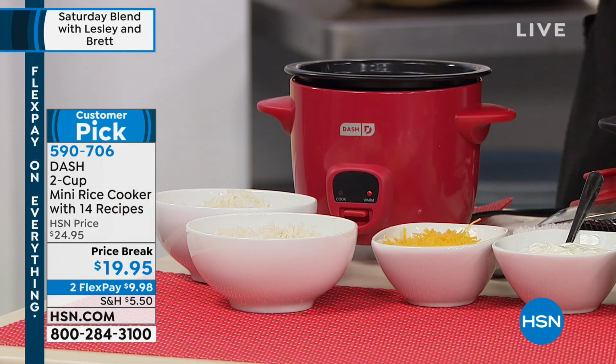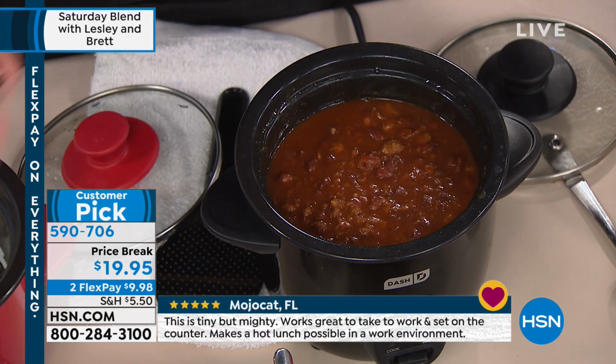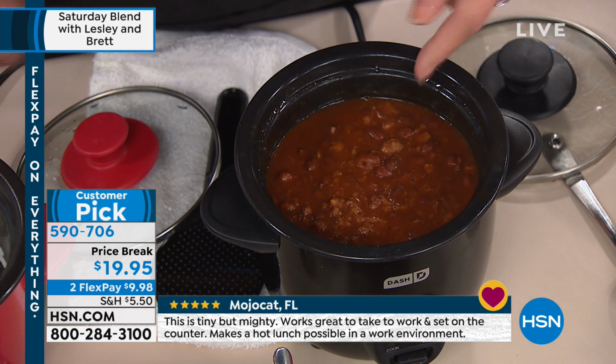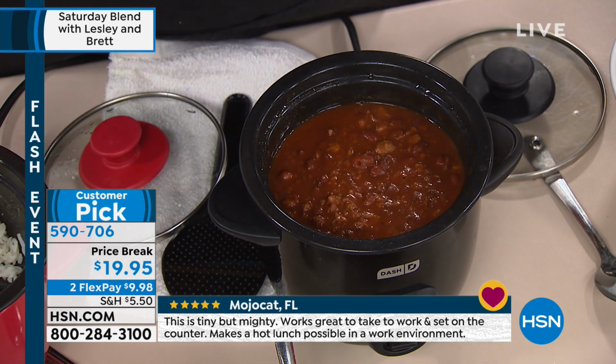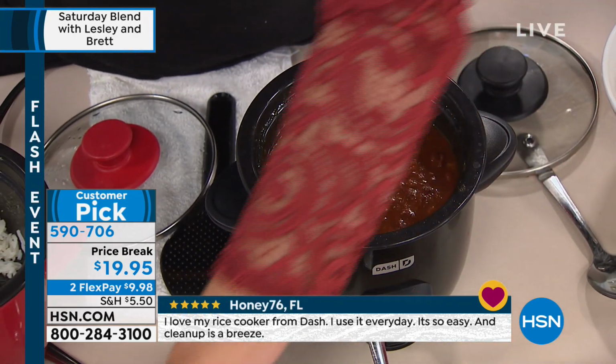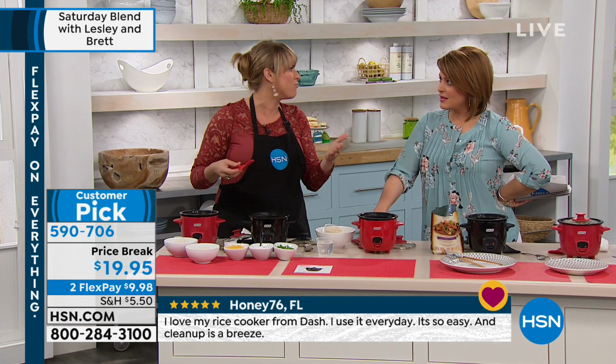And it's by Dash, and their motto is unprocess your food. They have great customer support, even if you have a question about a recipe. You're getting an American-based customer support team. But next door to it, in another rice cooker, we've done chili. So don't think of it just for grains. It's great for grains, but think of it at the office or maybe in a dorm room, in a vacation home, an RV.